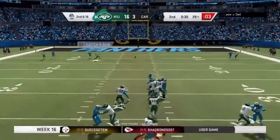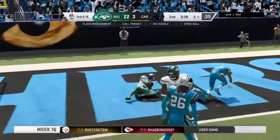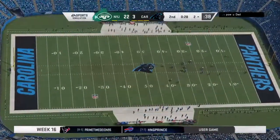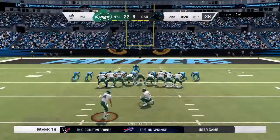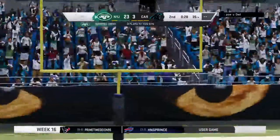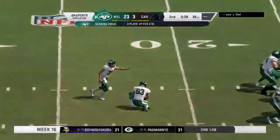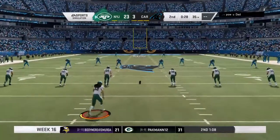To throw is Darnold. That is caught at the 7. And he's going to take it in for a Jets touchdown. James Washington, his second touchdown on the season. And the Jets will extend their lead. Point after, right down the middle. And the decision to just kick the extra point winds up successful.